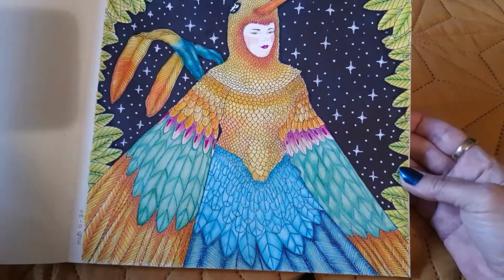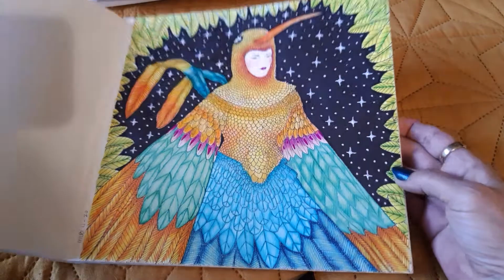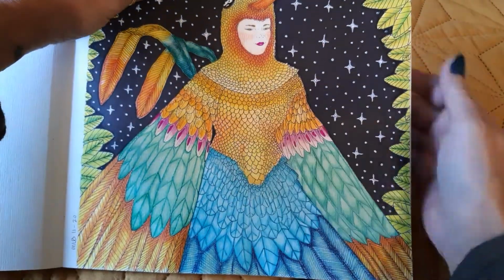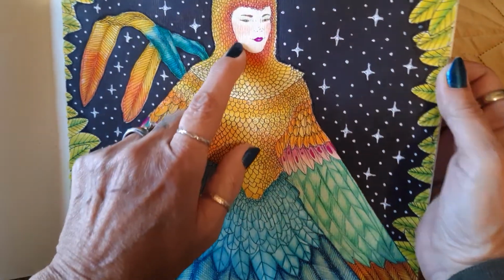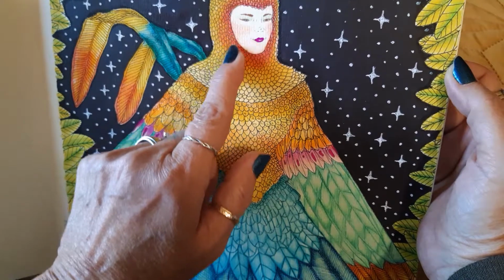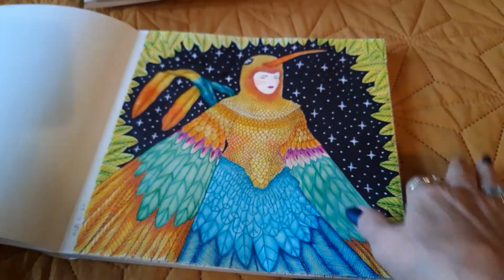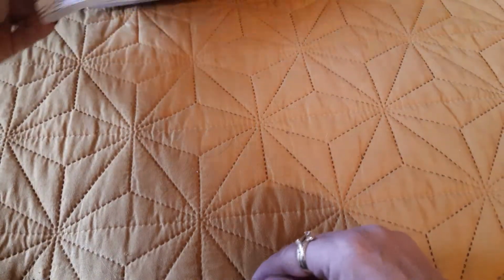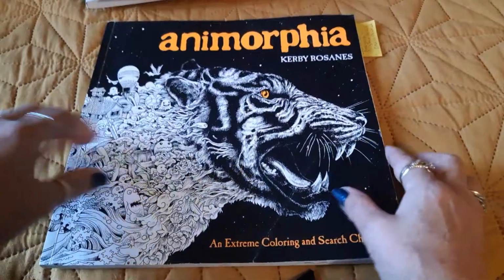So there is the bird lady. She was very fun to do. You can see in her face how textured this paper is. Can you guys see that? Yeah, it's very toothy and textured, so it's kind of hard to get into the paper there, but I still love this book. It's beautiful. So I worked in Anamorphia.